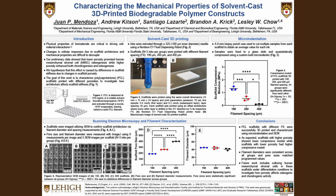The remaining singular punches were characterized using scanning electron microscopy. SEM images were taken to confirm scaffold architecture via filament diameter and pore size. This was measured using 8 measurements per image and 5 images per scaffold punch, an N of 3 per scaffold group. Figures 4A, 4B, and 4C show SEM images of 190, 260, and 400 micron filament spacing scaffolds, corresponding to lower, middle, and higher porosity. For each filament spacing group, the filament spacing was confirmed to be statistically significant from each other. This was expected as the filament spacing is controlled by our printer codes, and different filament spacings were purposely programmed to achieve different porosities. This is seen in Figure 4D.